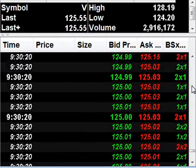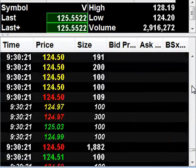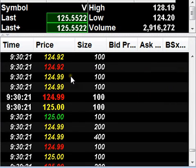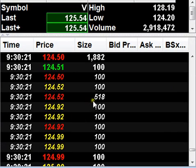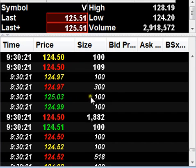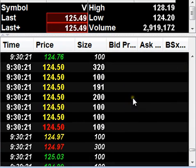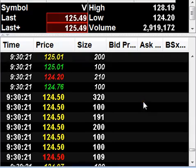Okay, so here we are at 9:30:21, just about 10 to 15 seconds after the open. Look at the trades that are going by. 124.99 for 100, 124.92 for 100, 124.52 for 100, 124.50 for 1,800. Oh, back up to 124.99 for 100, 125.03 for 100. 124.97 for 100. Oh, back down to 124.50 for 100. 100 shares knocks it down 50 cents.